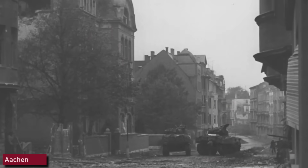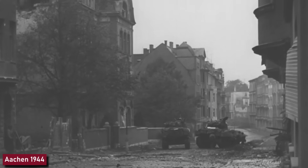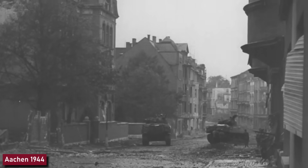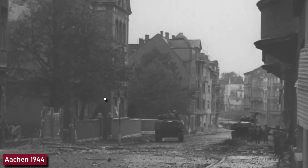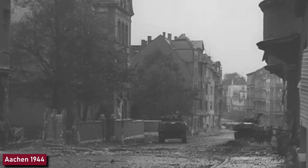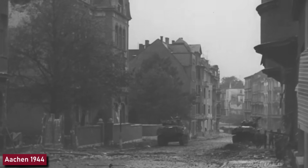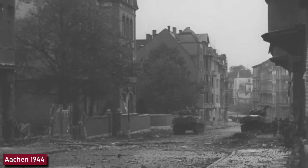In this amazing footage, we can see squad-level tactics playing out in real time on the battlefield as a fire team advances towards Luisenstrasse. The cameraman stays behind the squad, frankly a smart move. On the left is the Geschwister Scholl School, which still stands to this day. Two Shermans advance side by side, protecting each other's vulnerable flanks. Infantry, following Lieutenant Colonel Daniel's earlier advice, stick to the edge of the streets, clearing buildings and windows from behind the protection of armour.